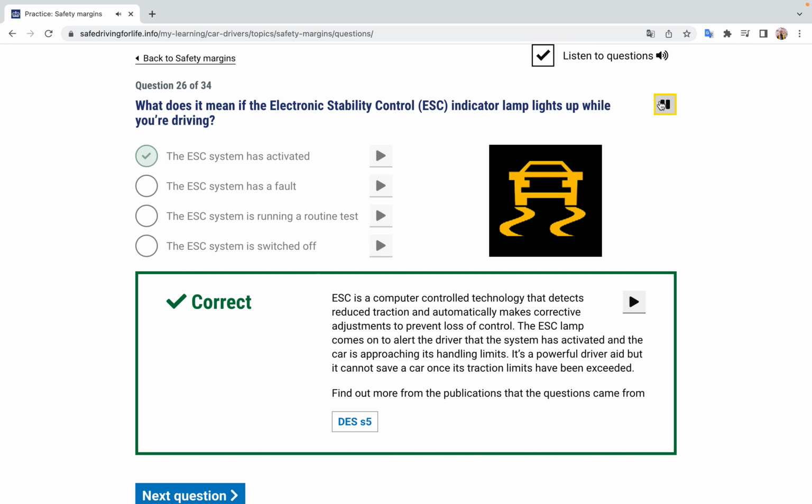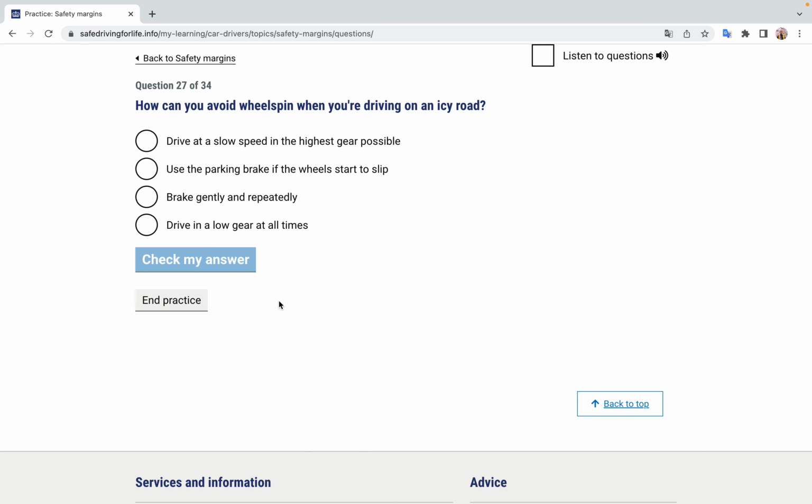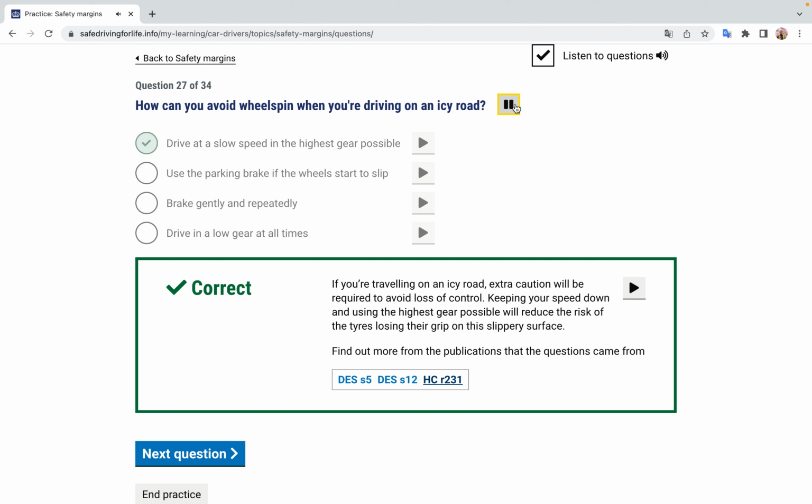What does it mean if the electronic stability control (ESC) indicator lamp lights up while you're driving? The ESC system has activated. How can you avoid wheel spin when you're driving on an icy road? Drive at a slow speed in the highest gear possible.